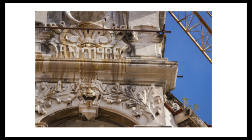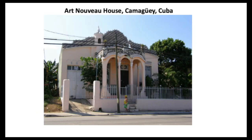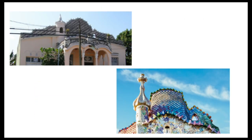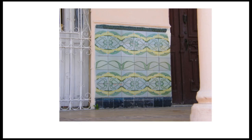This is an Art Nouveau house in Camagüey, Cuba. Camagüey is in East Central Cuba. I don't know the exact date, and I don't know the architect, but he was probably a master Catalan builder because he patterned the house after Antoni Gaudí's Casa Batlló in Barcelona. They have similar roof lines with that turret-like minaret on top, and they both incorporate Catalan tiles. Here you see some of the tile work on the house in Camagüey.